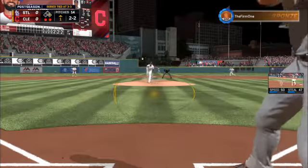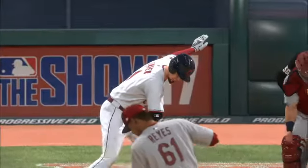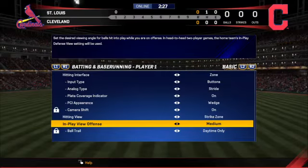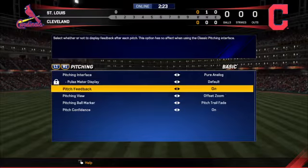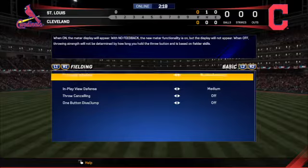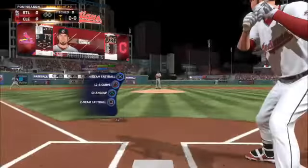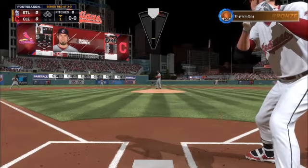He's set. Here's the 2-2. A swing and a miss on a ball way outside the screen. Stepping in, Bradley Zimmer. He'll lead things off here in the bottom half of the first.